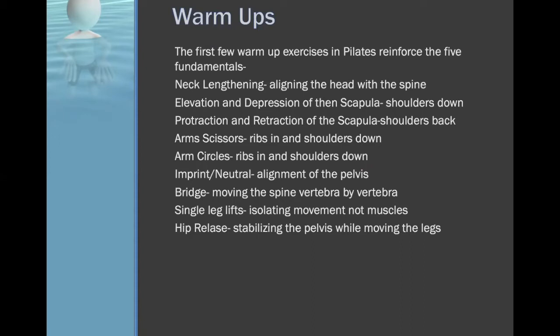Neck lengthening helps keep your neck in alignment. Elevation and depression helps keep the shoulders down and back. Protraction and retraction, shoulders down and back. Arm scissors, ribs in and down. Arm circles, shoulders down and ribs in. Imprint and neutral, that's alignment of the pelvis, and that helps to engage the transverse abdominis as well. Bridging is just moving through the spine, articulating vertebra by vertebra.